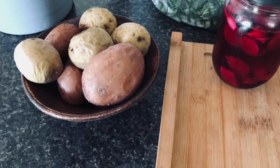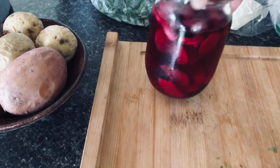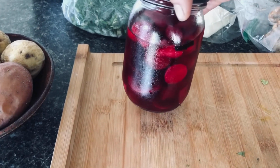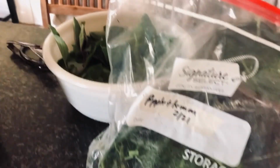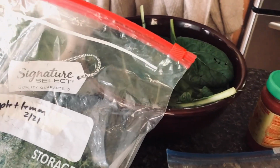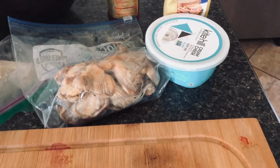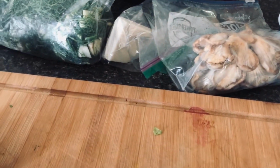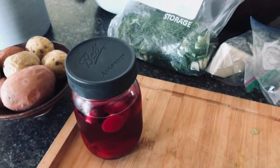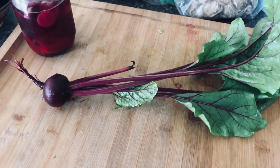So I cooked some potatoes up yesterday, and those were in the fridge. And then I have my pickled beet, carrot, radish mixture. I've got some fennel. I've got basil back there. I have some Asian spinach. I have mushrooms. I've got a dairy-free cream cheese, mustard, chili peppers, a raw goat cheddar, and the beet that we just picked. So I'm just gonna play.